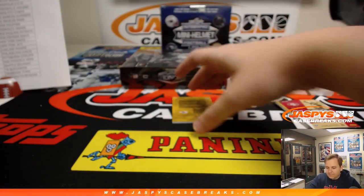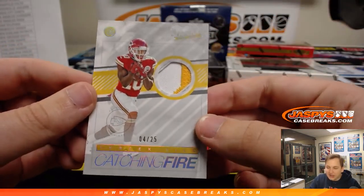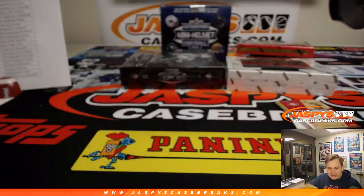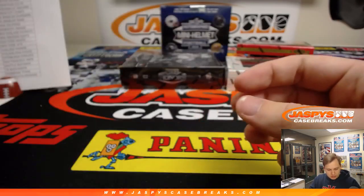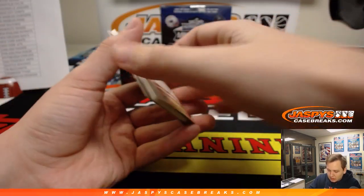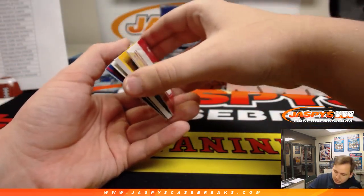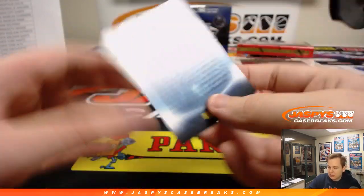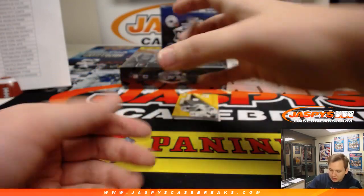Nice hit. And we have a two-color patch, Tyreek Hill, 4 out of 25. Catching fire, Kansas City Chiefs, Aaron C. with the Chiefs. Nice Tyreek. All right, last pack of Absolute. Got a Wayne Gallman insert there.